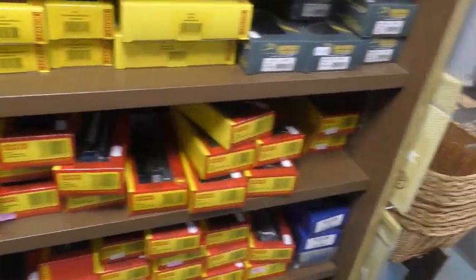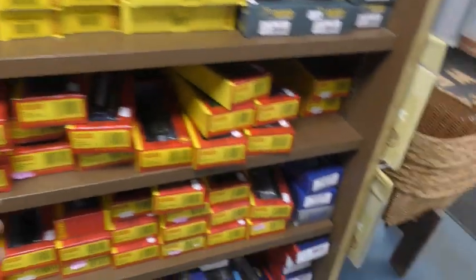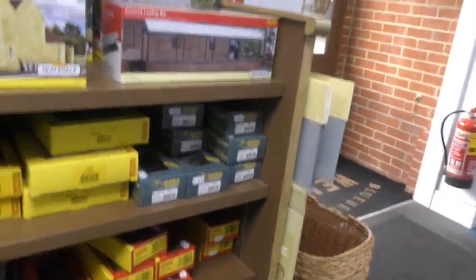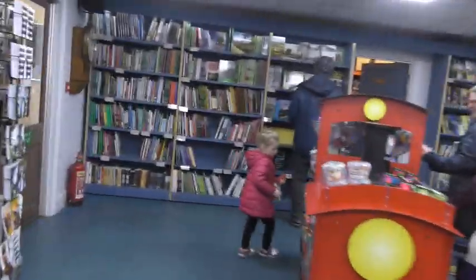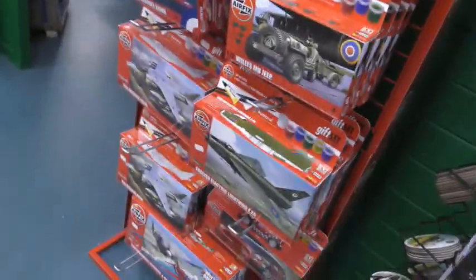This has definitely got to be one of the biggest ranges of railway merchandise available to buy at any steam railway. With the trucks and the rubbish men. Well, they've even got Airfix models here, complete with paint and everything. Oh, and some postcards here as well. Right, let's get going.